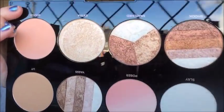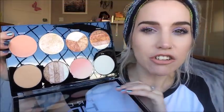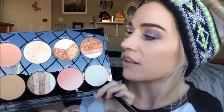Up close, this is what all of the different shades look like. I just want this to be a little bit of a swatch fest more than anything for you. I know that swatches lie. Sometimes you can't tell a whole lot from a swatch, or a product may swatch terribly, but then it turns out to be bombastic upon the face. So I think you can only judge so much with a swatch, but I love watching swatch videos, so that's what we're going to be starting off with today.